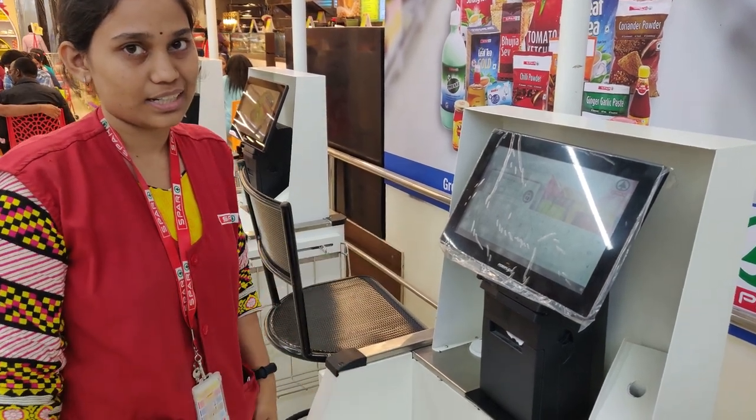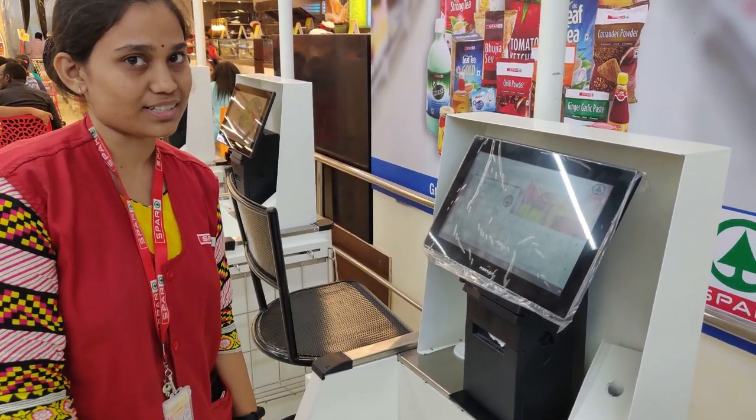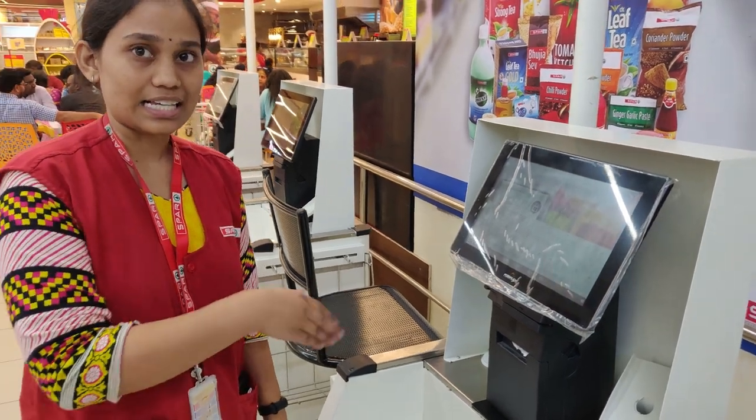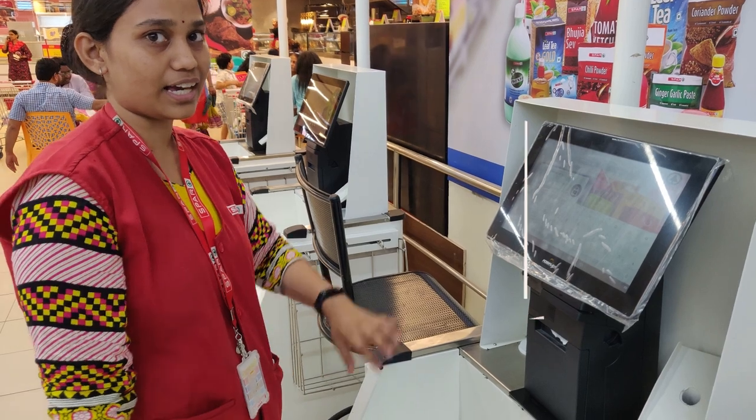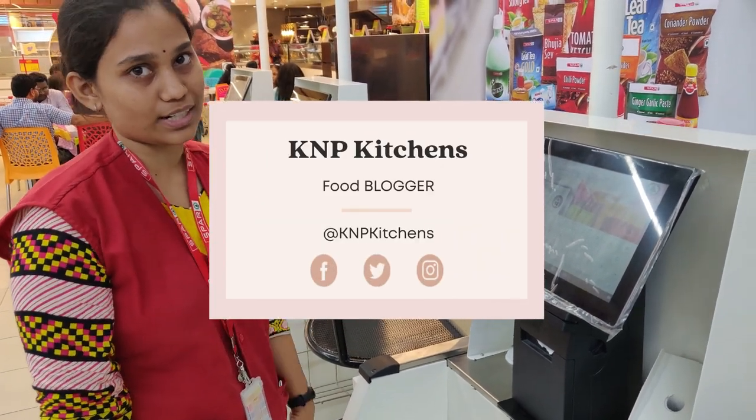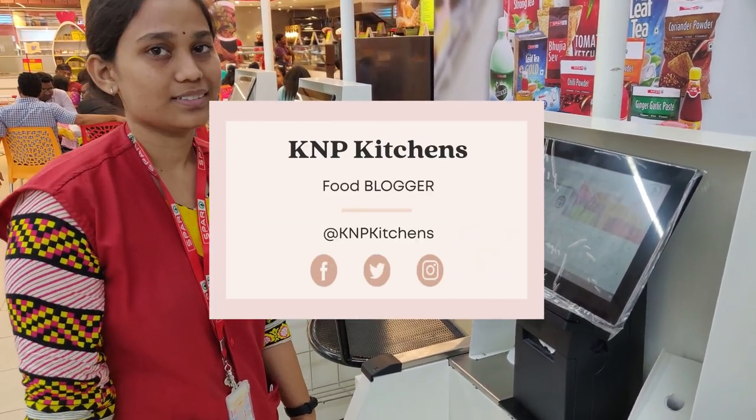So this is a fast queue kind of self-service. No need to stand. This is more of a self-service. Yes, that's a very good thing. It is not just come and bill. Yes, this is not available in most of the supermarkets. This is a very good one.